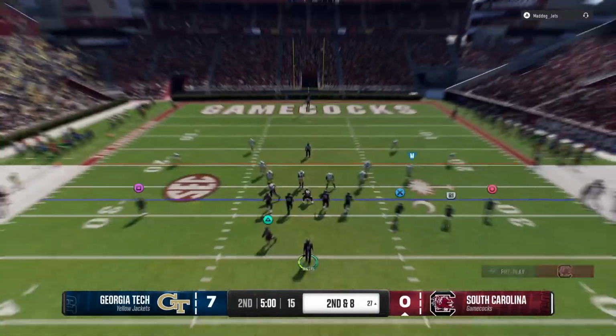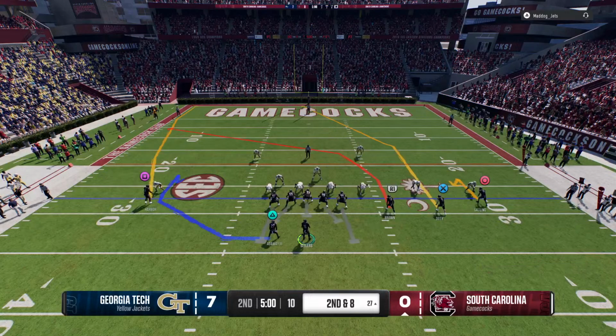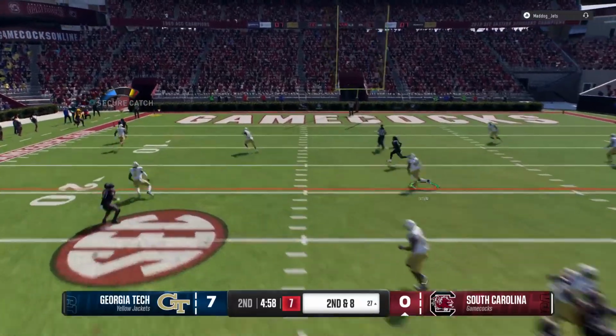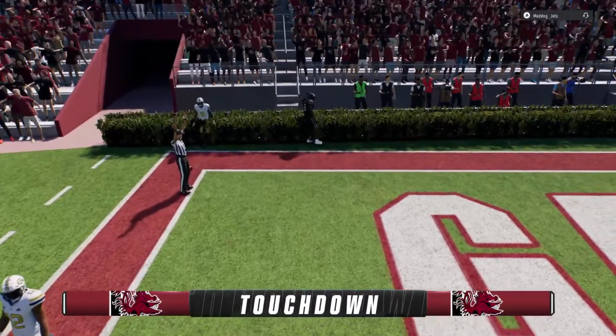We'll get this quarter going with a 2nd down play. Looking to throw, it's Seller. Fires toward the end zone. And he's got it! Touchdown, Gamecocks!